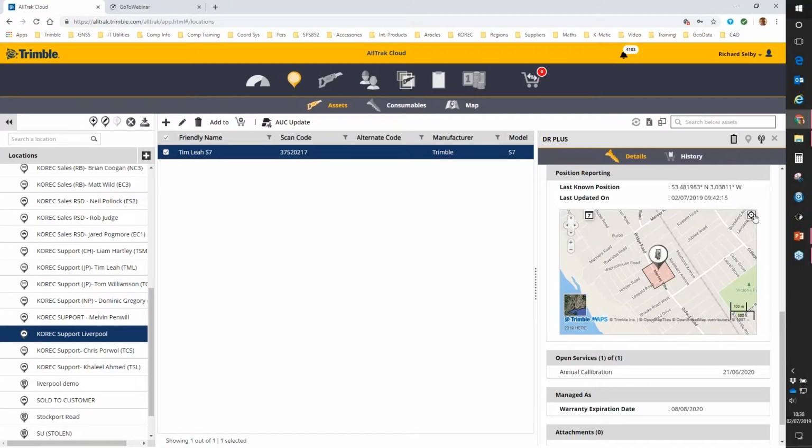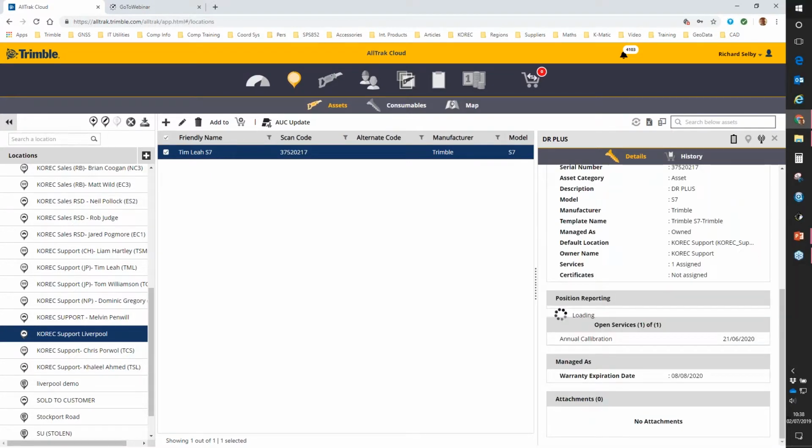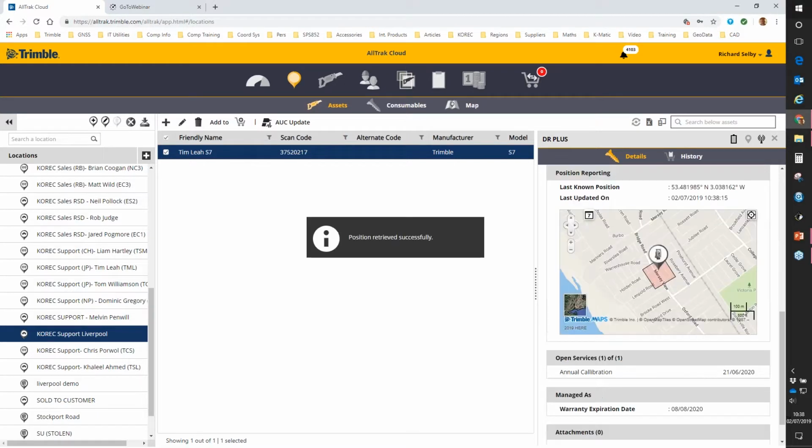So what I'm going to try and do is just ask for it for a location. So as you can see, as I hover over the right-hand icon, it tells you what I'm going to do. Now this may take a few minutes, but I'm actually going to request the location. So what's happening now, it's shot off through the cloud and has got the information correctly located. And as you can see, the time and date has now populated with 10:38. So this is a real-time location, which you can do at any time as you want.